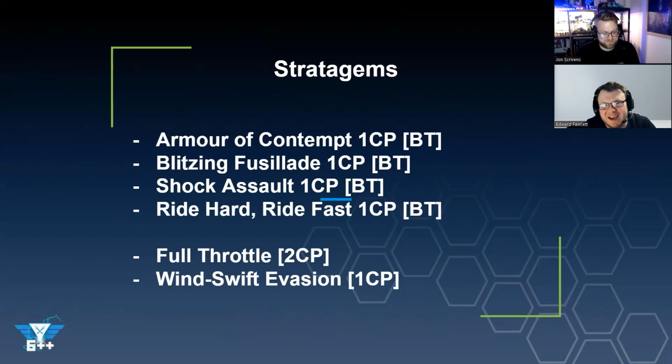Fun. We've also got the 2 non-battle tactic stratagems, which are Full Throttle for 2 CP. That is in your movement phase. Until the end of the phase, that unit, if it advances, doesn't roll. It either goes 6 inches if it's a vehicle, or if it's a mounted unit, it goes a full 9 additional inches. That's, again, just really valuable if you're trying to play the positional game, especially if you've got any assault weapons in there. Just lets you key off and do actions where you need to.